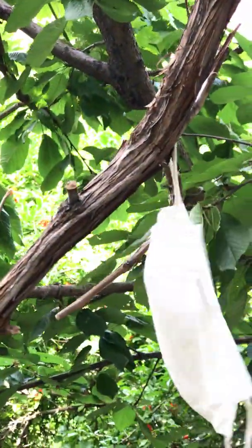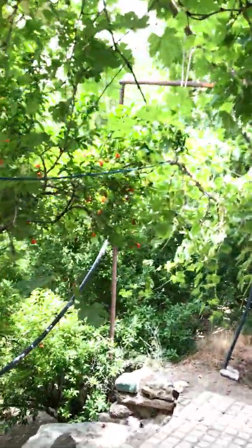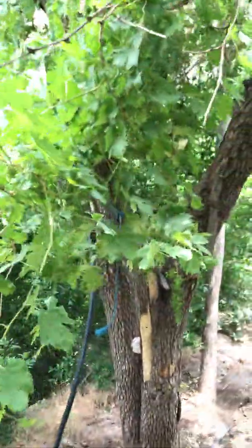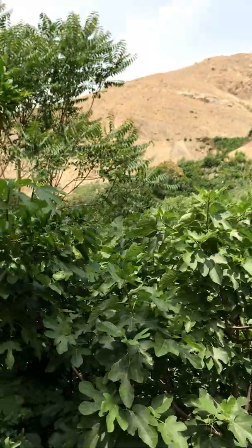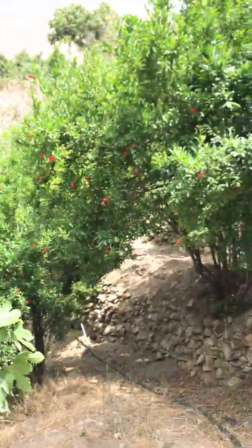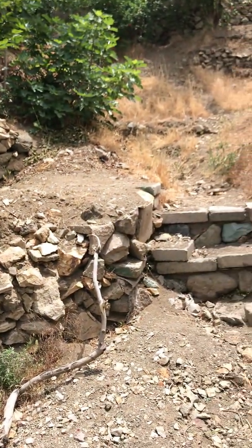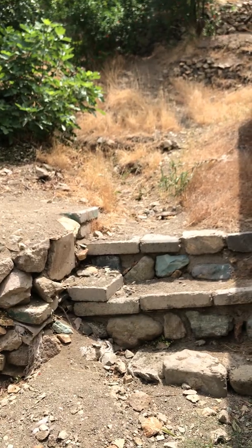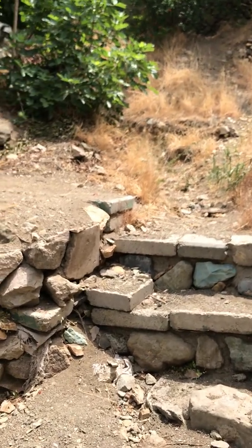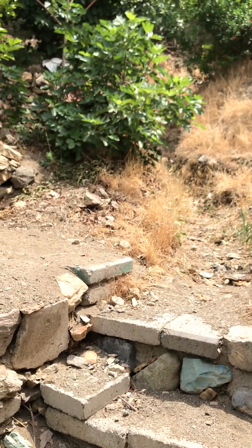There is a face mask, a symbol of corona post-dystopia. Someone has brought the mask here. And there is a natural trench for the flood, actually in the middle of the valley.